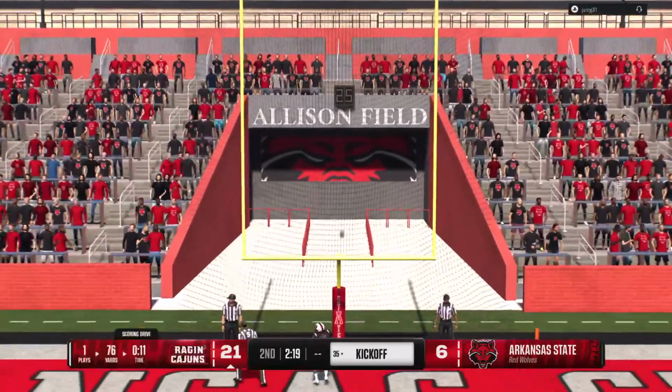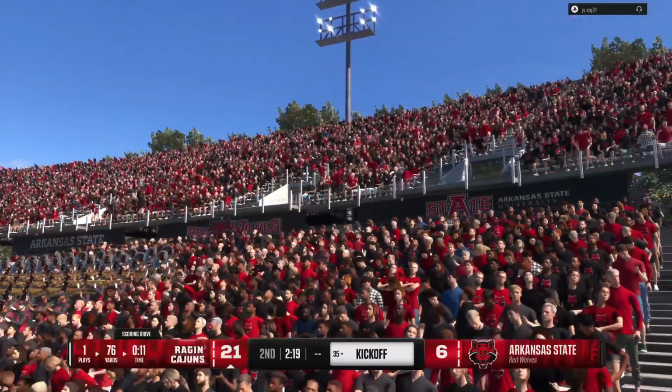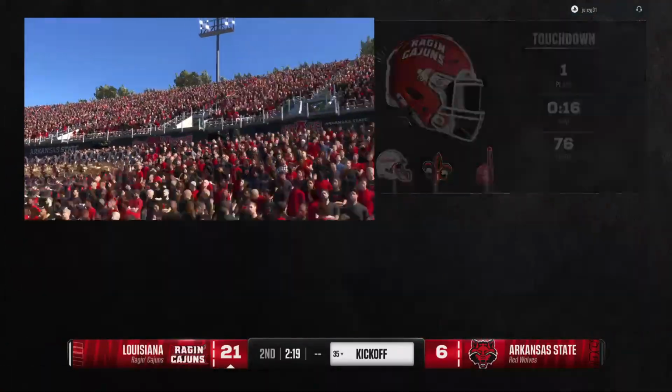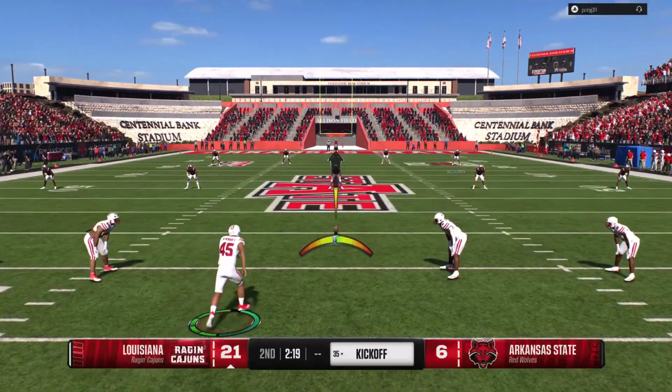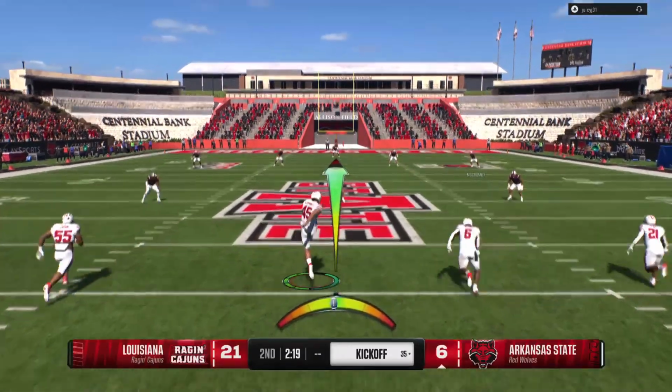And with the extra point, they pushed the lead out a little further. That's the kind of drive everybody loves. OC, quarterback, one snap, put it in the end zone.